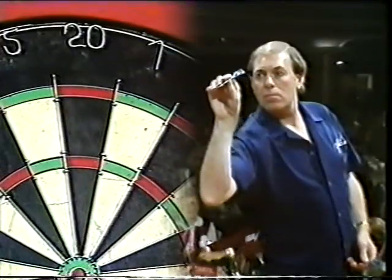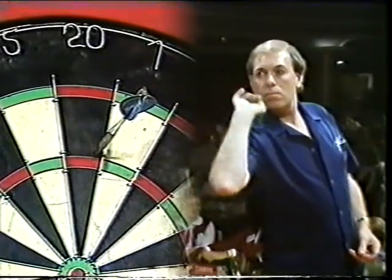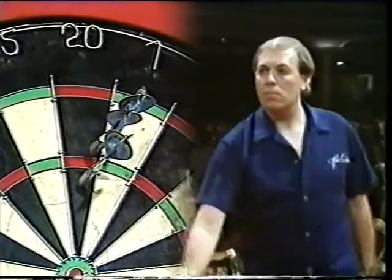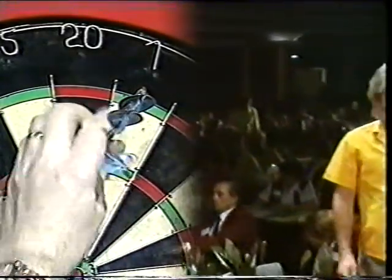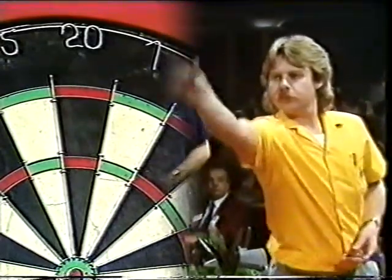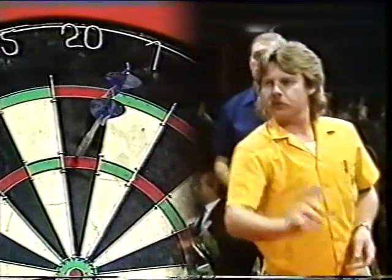The makings of a classy match. It's always class when John Lowe displays his ability and unsurpassed skill. And he has a real, genuine world-class opponent in Russell Stewart from Canberra, down under.